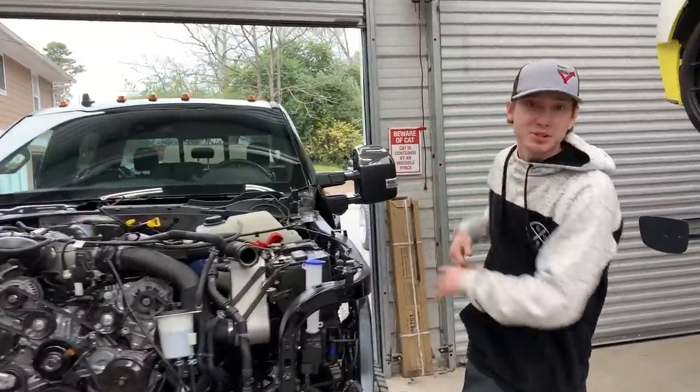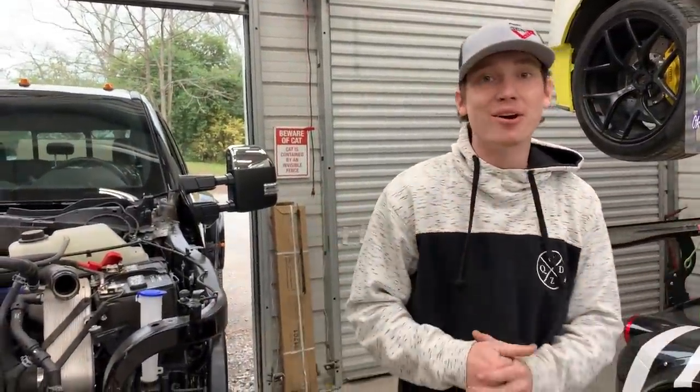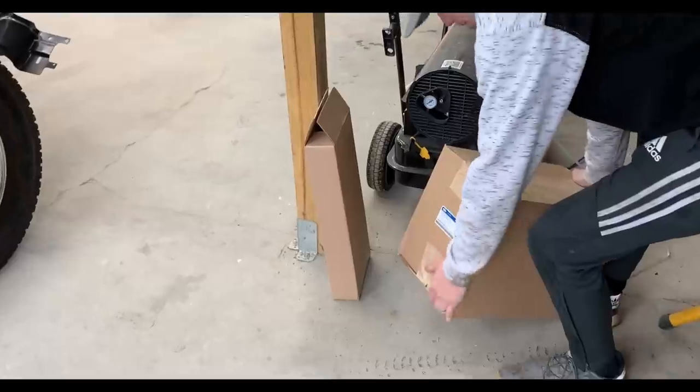All right, guys, so now that we finally got the truck in here, we're gonna go ahead and set all the parts out right here on the floor and go through them and show you guys exactly what we got.